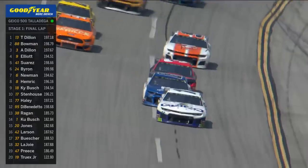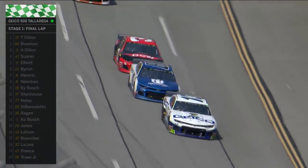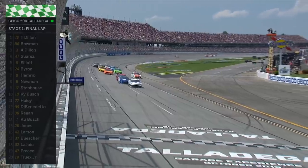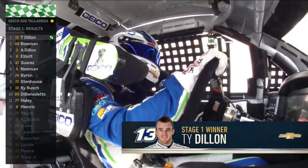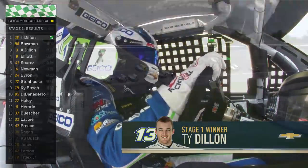Kligerman and others down on the apron, apparently. Loss of fuel pressure. There's no gas gauge in these cars. Nope. But here we come, final lap, stage one. And Ty Dillon from Welcome, North Carolina, the GEICO Chevy is going to win the stage from Alex Bowman, Chevrolet. 1, 2, 3, 4 with Austin Dillon and Chase Elliott. His second stage win of this season.